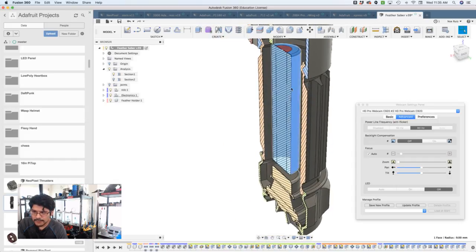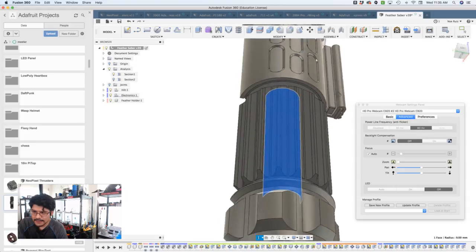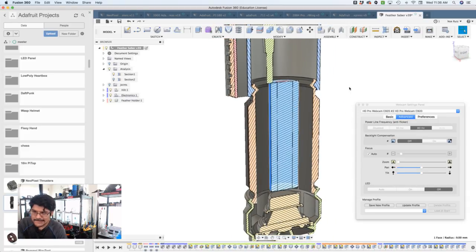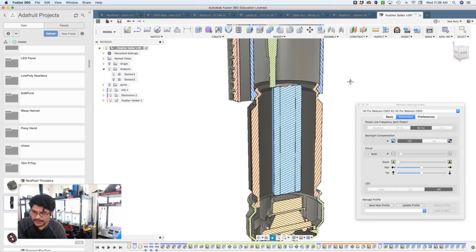I got the 22 cylindrical battery here in the kind of heat sink looking area. And that's the 22, you know, LiPo battery. And that'll plug directly into the feather.